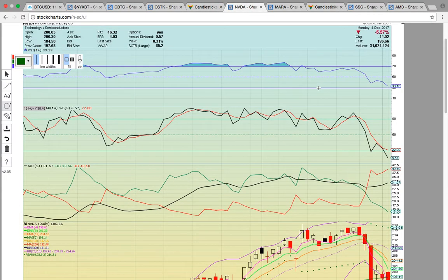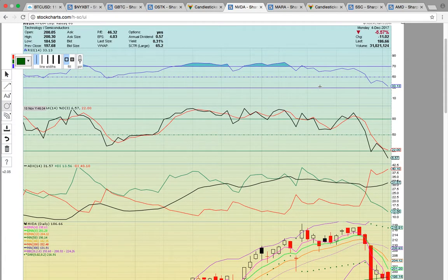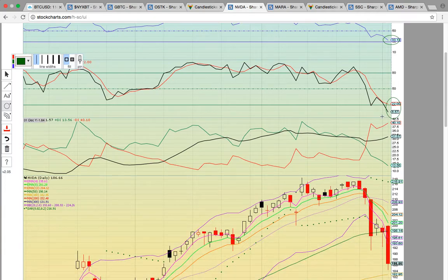If you look here at NVDA, okay, so this is an example of a stock that broke the 50-day simple moving average and kept dropping lower. Right now, it is at very oversold levels on Stochastic. It's at 6.5. RSI is at 33. So it's really close to that 30 oversold level.